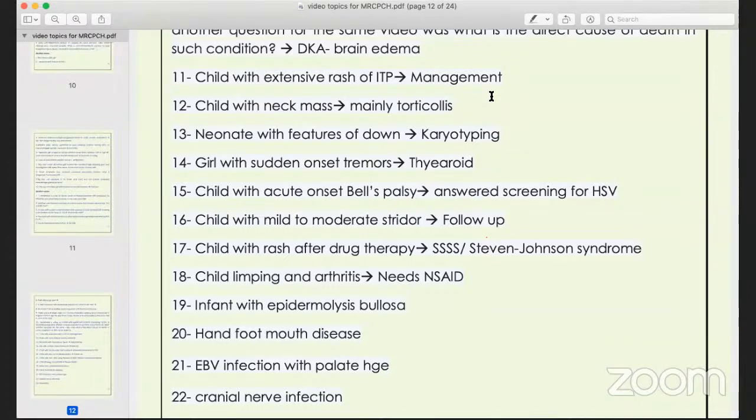Not herpes simplex. This is shingles, not herpes simplex. Herpes simplex is not dermatomal. Dermatomal is varicella, not herpes simplex. Varicella is dermatomal, so shingles is dermatomal. So Bell's palsy is not caused by herpes simplex virus. This is the herpes family, but not herpes simplex. It is varicella zoster.